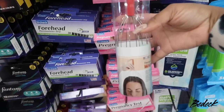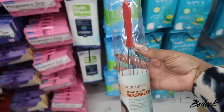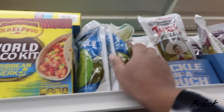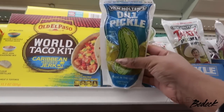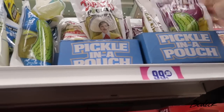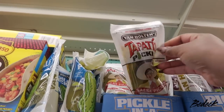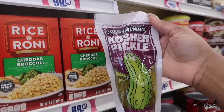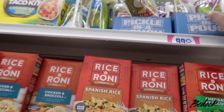Do these things work? It's a therapeutic head massager. Yeah, when I'm looking for my ghetto pickles and I never know where to get them, the dollar stores had them this whole time. I got the Tapatio. This is the one I like here, the kosher. But this is too much salt. I don't need this today.